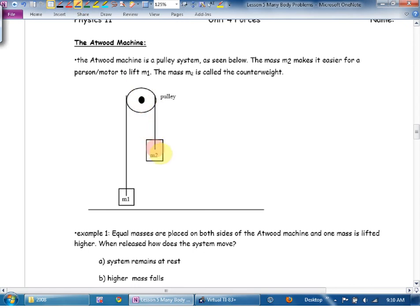How many of you have been on an elevator before? Every single elevator has a system where this is the elevator and they have a counterweight that's the same mass as the elevator, so that when the elevator is empty, essentially it weighs almost nothing to move up and down because it's balanced. That way, all the motor has to do is lift the weight of the people. The elevator itself is perfectly willing to move down or up with a minimal amount of effort. Elevators are great examples.